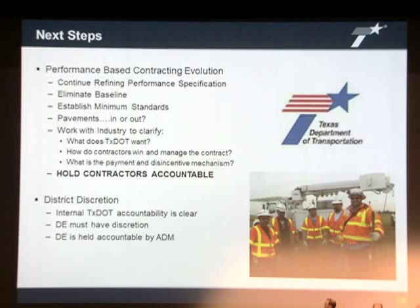What does TxDOT want, and what does the industry feel like they are able to do? How many assumed risks can we afford? How do contractors win, and how do they manage the contract, and what is the payment and disincentive mechanism? But the bottom line is, once we enter into a contract, we have to hold that contractor accountable.